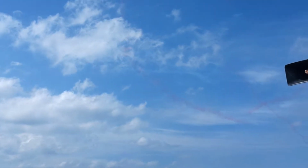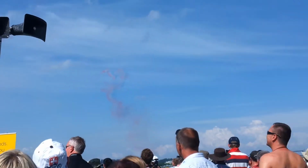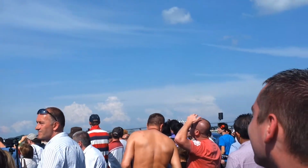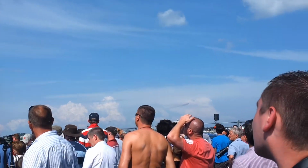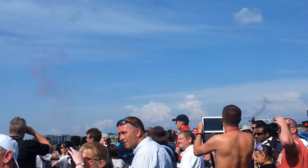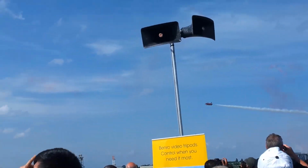Left and right again, the synchro pair are now going to be coming back towards us, descending to their display height of 100 feet. And they'll be closing at 800 miles an hour. The next call you'll hear is each of the pilots calling threshold. This means they've reached a geographic point. Barrel roll. Camera's ready.